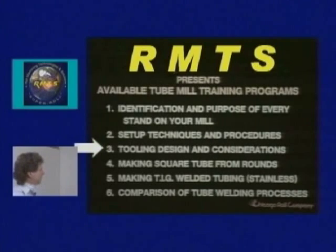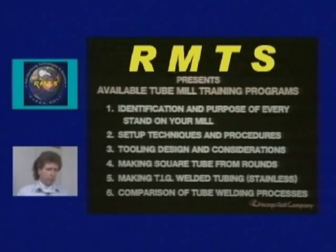So, as you can see by the slide, we're going to talk about setup techniques and procedures. That's what we talked about last time. This time we're going to talk about tooling design and considerations. Again, everything's going to be basic. We're not going to get too far out of line for you.